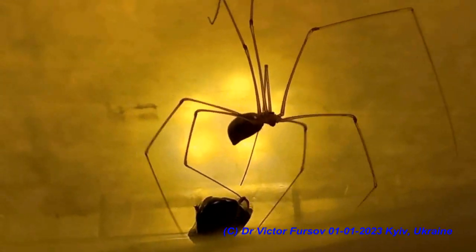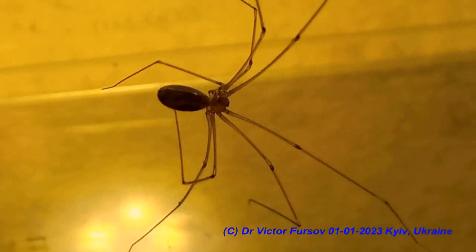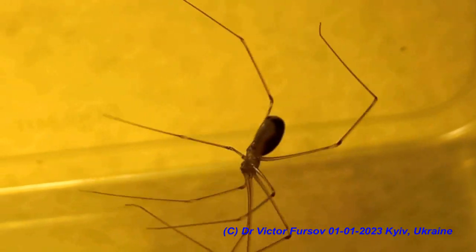Just touch the spider's web, to be very careful about it. The spider is taking care of the victim, because it can be used a little bit later when all the content of the cockroach will be proliferated, so the spider can suck the content inside this cockroach.